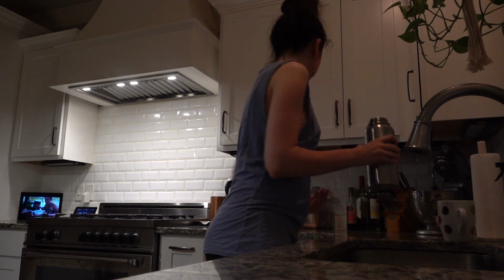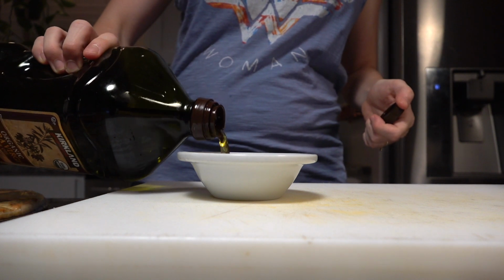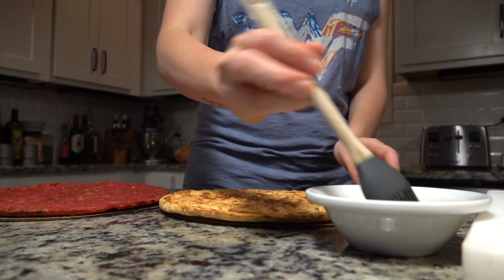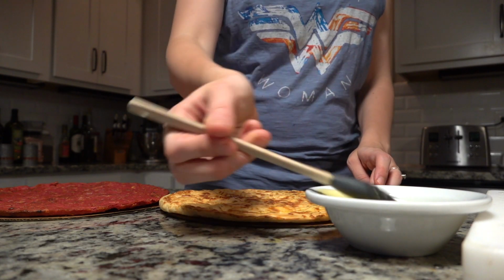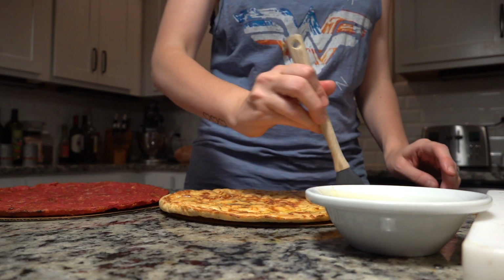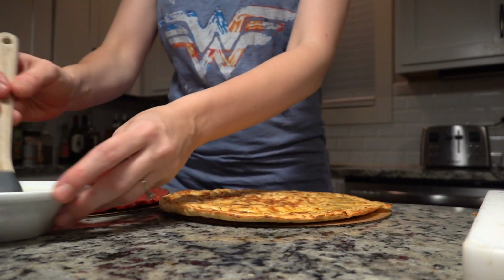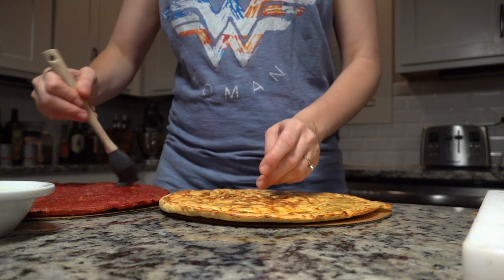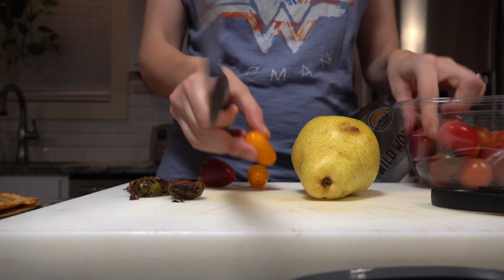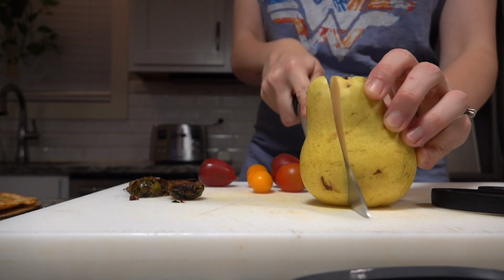So I needed to pour a little bit of olive oil in a bowl on the side because I wanted to do an initial brush of olive oil on my pizza crusts. Then I took the rest of my leftover Brussels sprouts from the night before that I didn't use in my omelet that morning. I pulled those out and I basically just started chopping up all of the ingredients I thought I would need for my pizzas.